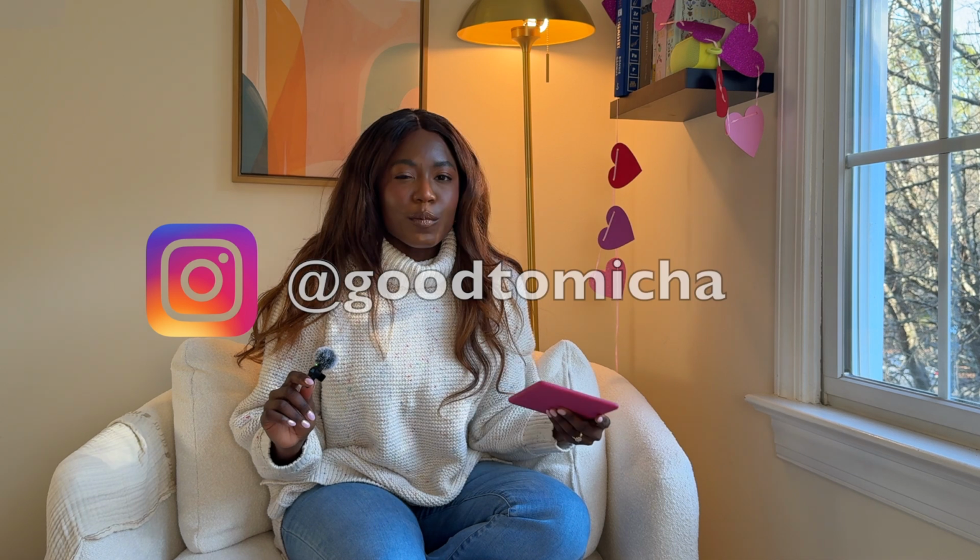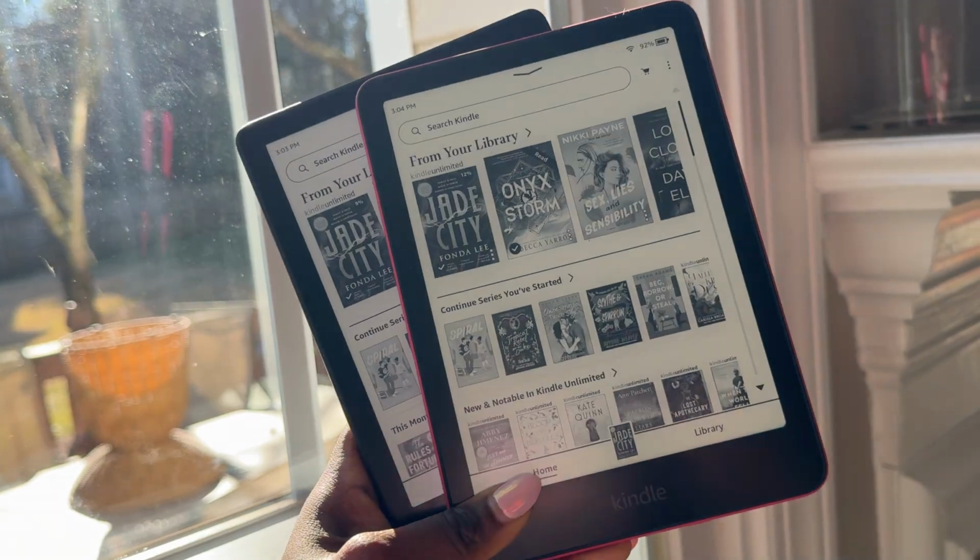Today I'm doing something a little bit different and I'm going to share my thoughts and reviews on the new Kindle 12th generation Paperwhite.